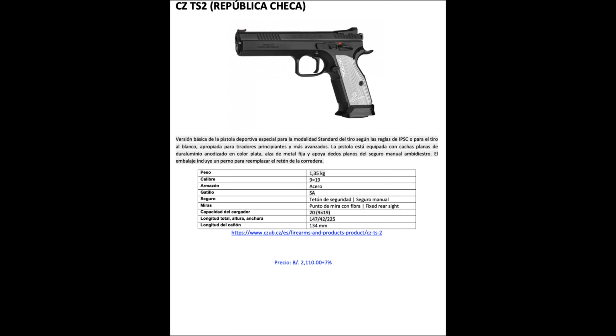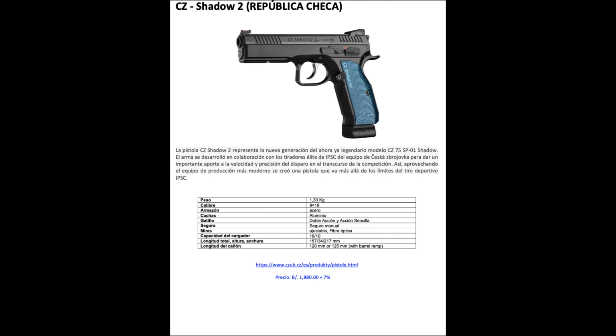Now, in terms of ammo, there's another thing that I remembered. In terms of ammunition, you are allowed to buy only the ammunition for your gun. Meaning, if you have a 9mm, you're allowed only to buy 9mm. You won't be able to buy .40 or .45 ACP or .38 Special or what have you. If you have a revolver in .38 and then a 9mm, 2 guns, then you'll be able to buy 9mm and .38 Special. So there is the CZ TS, the competition gun, over $2,000.